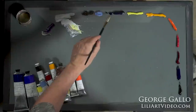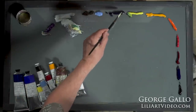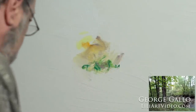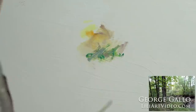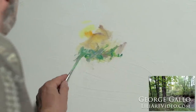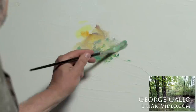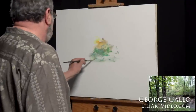Just try to shape it a little bit already, try to get a feel for what I'm doing. A little bit of cadmium lemon and phthalo blue to make the greens. I'm just trying to see, the whole idea for me is that I want to see this thing finished as fast as possible. I just got to get something on here that's correct, which I kind of feel I'm doing. All right.